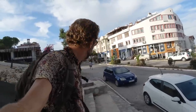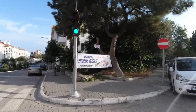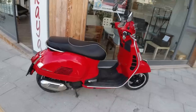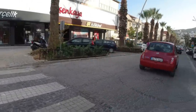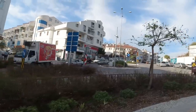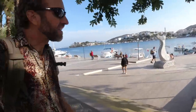And this is Datca. My trusty Renault Clio here, $30 a day. A little bit of a walk down to the sea, but I had to grab the parking spot while I had the chance. There you go, Datca. And here we go, the pretty waterfront. And that is a lovely sight there. This really nice little bay.